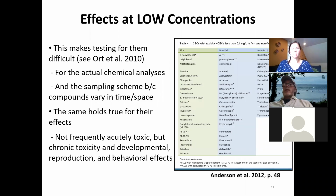The effects of these chemicals can be detected at very, very low concentrations, talking about parts per million, parts per trillion. The inset on the right here shows a list of some contaminants of emerging concern with no observed effect concentration. That's an official EPA term, NOEC, of less than a tenth of a part per million, or 0.1 milligrams per liter in fish.